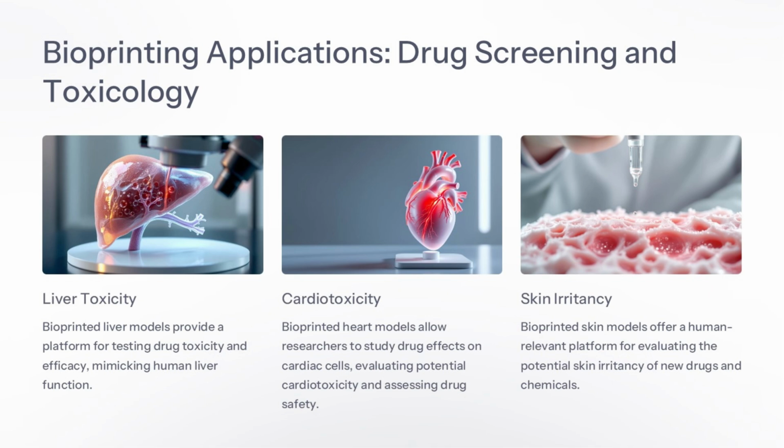Another application is cartilage repair. Bioprinted cartilage grafts can restore joint function and reduce pain for patients with osteoarthritis or other cartilage injuries. Bioprinting can also create bone scaffolds that promote bone growth and healing in patients with fractures or bone defects. These bioprinted tissues and grafts have the potential to significantly improve outcomes for patients with a variety of medical conditions.